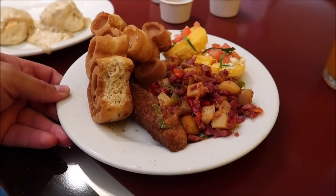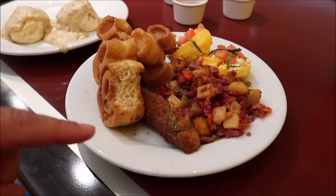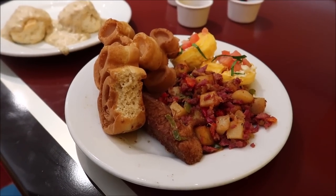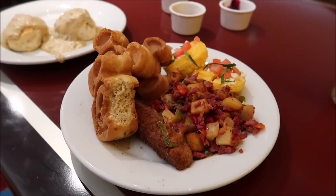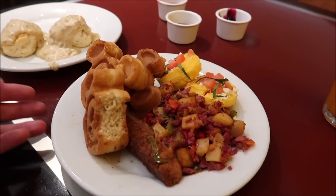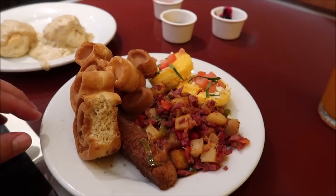No matter what I do, I've got one of these little Mickey irons at home to make waffles. They never taste the same though. I don't know what it is. Must be the water here in Disney. It's just batter, you know? But I love it, always good.